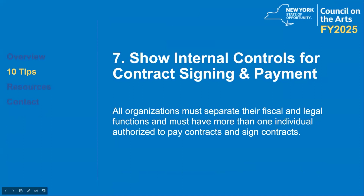Tip number 7, show internal controls for contract signing and payment. All organizations must separate their fiscal and legal functions and must have more than one individual authorized to pay contracts and sign contracts. Here's the reason why this is important to NYSCA. NYSCA gives grants to many smaller organizations across the state. NYSCA needs to make sure that even the smallest organizations have basic internal controls. A simple way to think about internal controls is that you never want one individual to make all the decisions on a transaction. So please take a moment to study this question carefully.